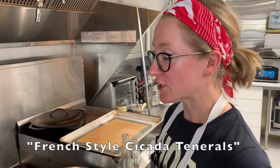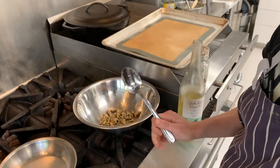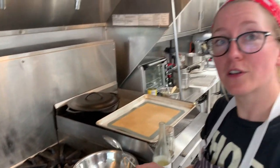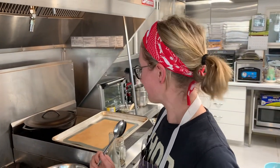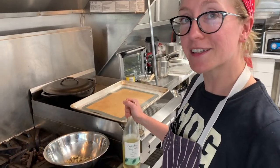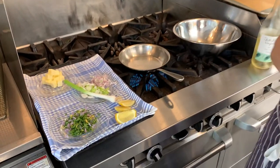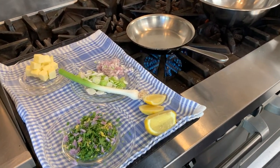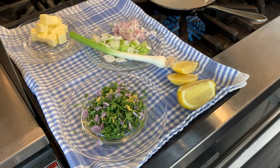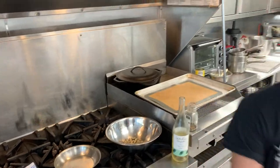For the preparation of these teneral cicadas, we're going to go kind of a very French vibe. Because these are local and organic and free-range sourced, we're going to go with some local white wine. We're going to go with some butter, and we're also doing some fine herbs. So it's a French combination, so it's parsley, chervil, chives, and tarragon. Some little flowers as well. So we want to put the cicadas back in their natural habitat.